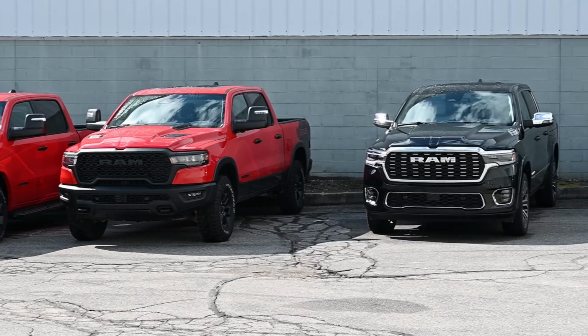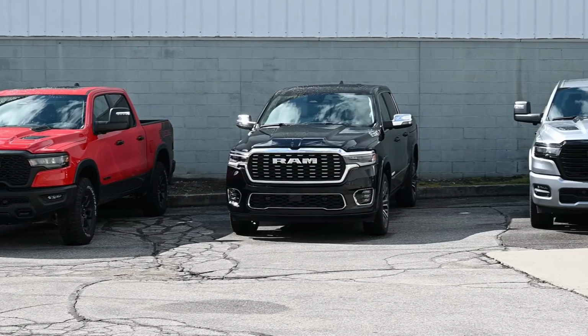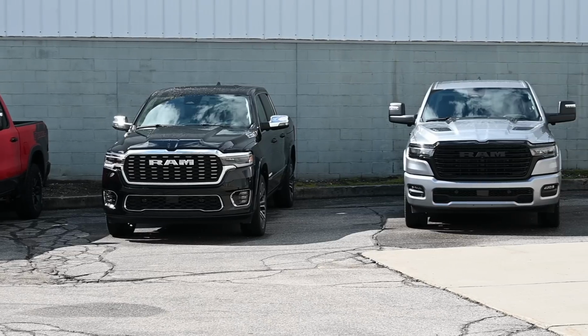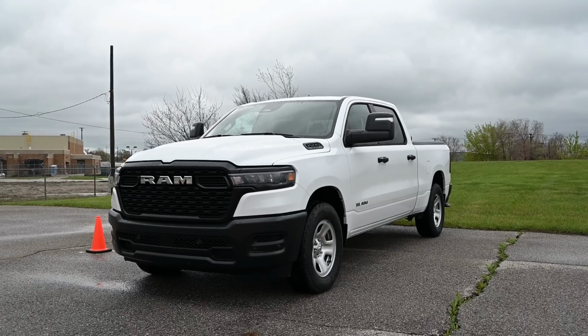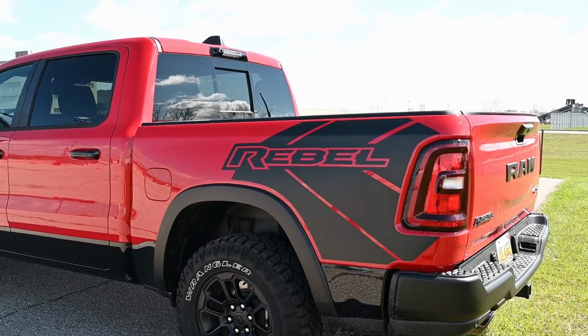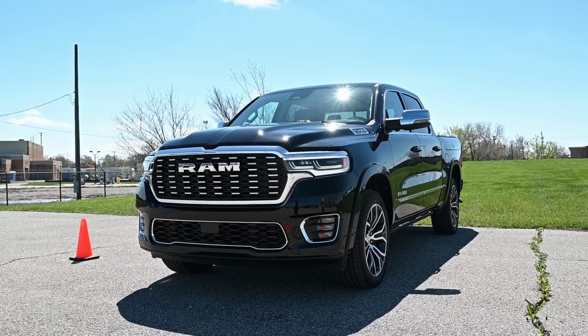single trim of the Ram 1500 this year. We don't always get that chance. And you know what? It really is different. I liked having the opportunity to go from a Tradesman up to something more mid-trim, right up to the Tungsten, to see the differences in those interiors.